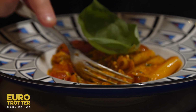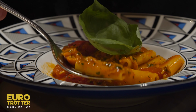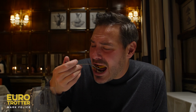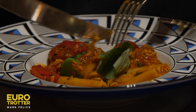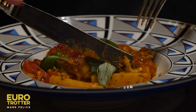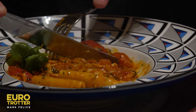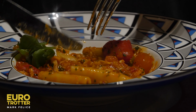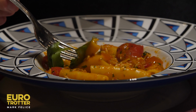And look at the size of that basil leaf. This dish is stupendous. The balance of herbs and salt and pepper in this dish, it's perfect. Absolutely so well done. And the noodle is fabulous. We all say and aspire to cooking al dente. This is true al dente.